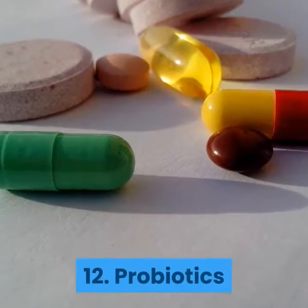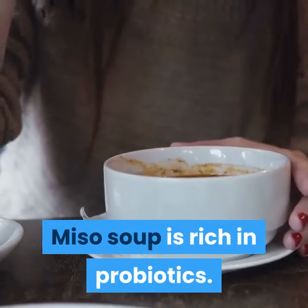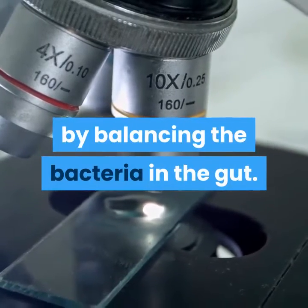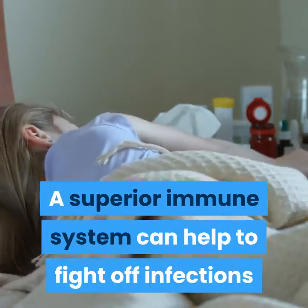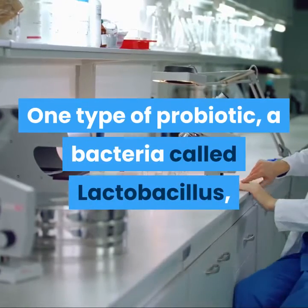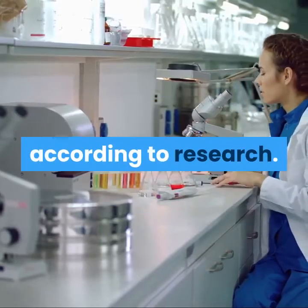12. Probiotics. Miso soup is rich in probiotics. Probiotics do not directly relieve a cough, but they may boost the immune system by balancing the bacteria in the gut. A superior immune system can help to fight off infections or allergens that may be causing the cough. One type of probiotic, a bacteria called lactobacillus, provides a modest benefit in preventing the common cold, according to research.